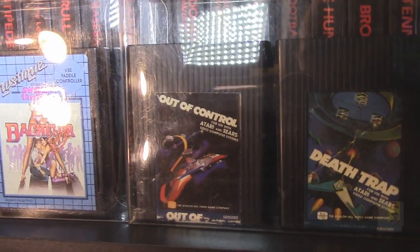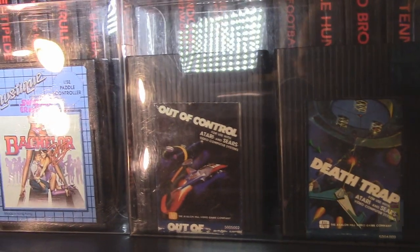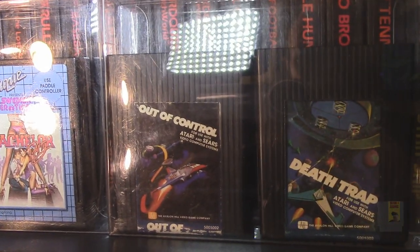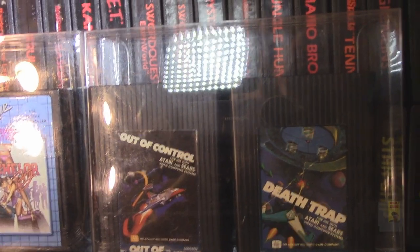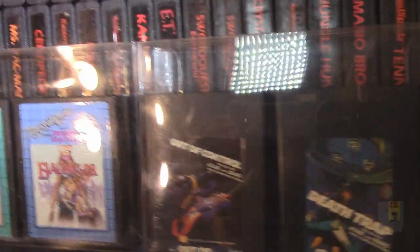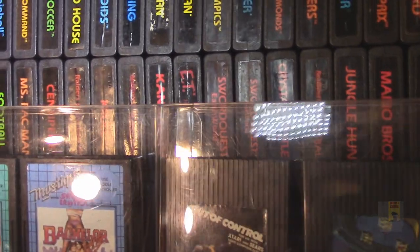I got a really good deal on it because it was sitting in the store for a long time. But the rarity is, I want to say, number 14, 14th rarest game for the system. I'm not 100% positive on that because that kind of stuff changes all the time.